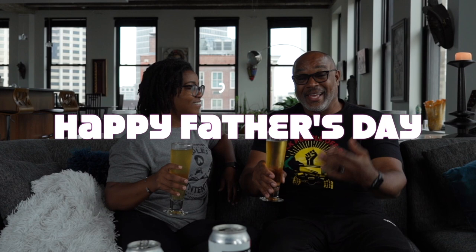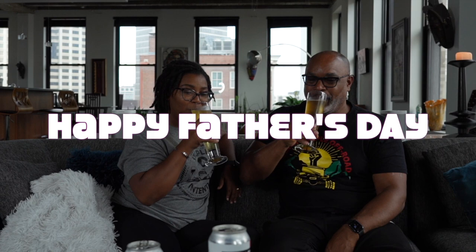Today, what we're drinking is Noble Cidery, and this is out of Asheville. So, to Father's Day, good memories, in upstate New York, in Asheville, North Carolina. Yes. It's not working. And Sonya's drinking the ginger cider, and I am drinking the apple pie cider. And oh my God.